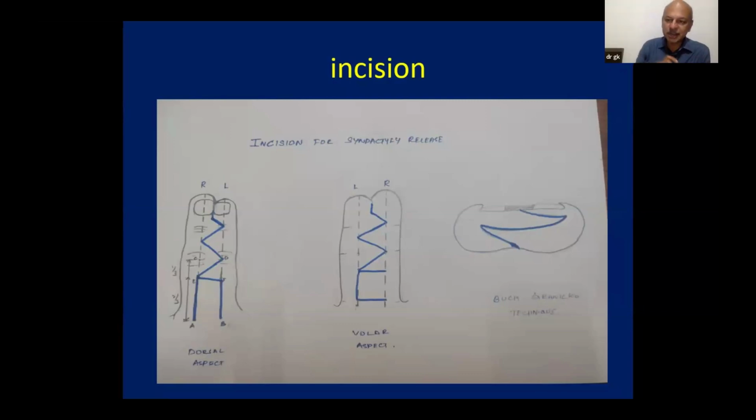What is the normal shape of the finger web? Sir, it's an hourglass shape with 45-degree angulation from dorsal to palmar, which extends from the metacarpophalangeal joint up to the middle of the proximal phalanx. Yes, good.